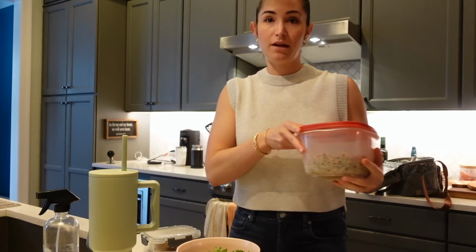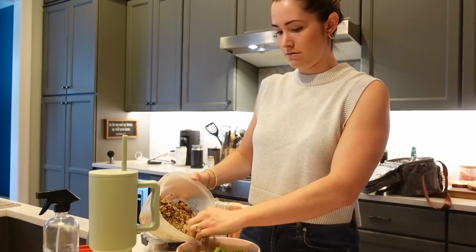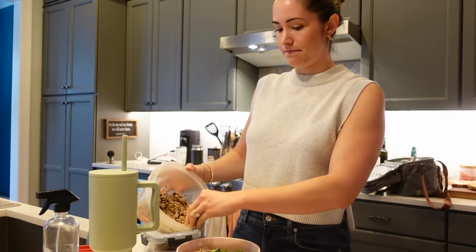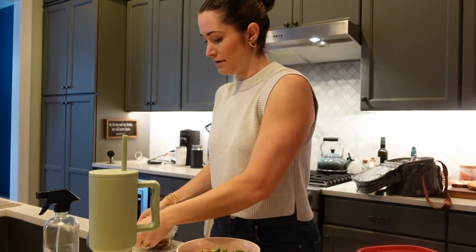And then I have some quinoa that I prepped last night. I'll do a little bit of that. Usually they do like warm rice, but I didn't feel like cooking rice. For some reason in my head, I just feel like rice is really hard to cook, even though I make it all the time. I know it's not.